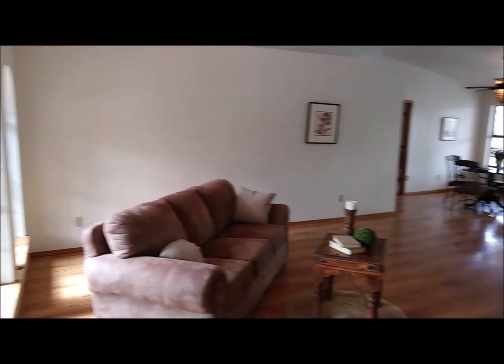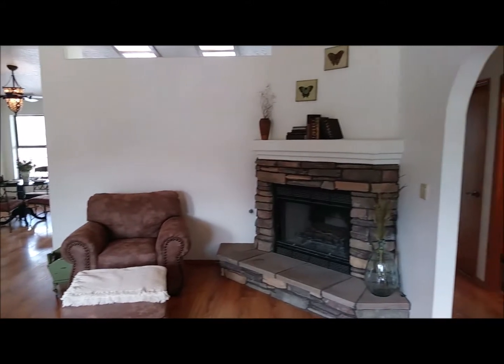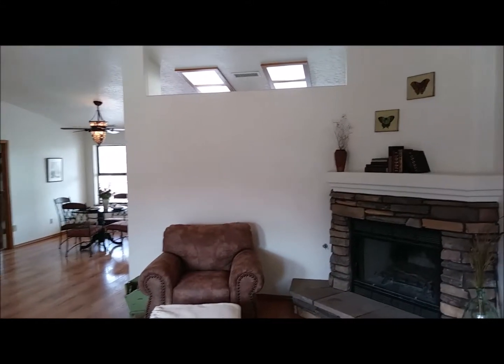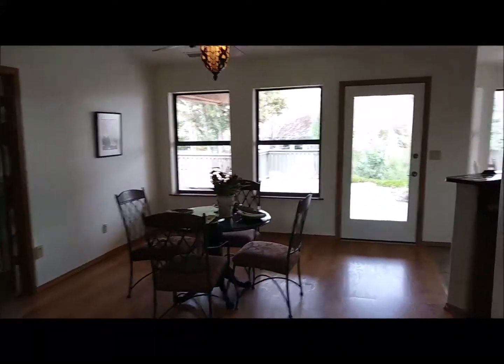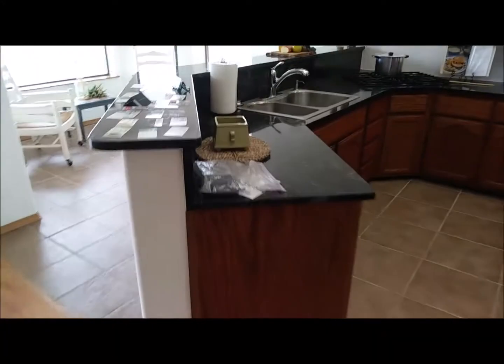All right, here is the living room. This is the view from the front door. It's got a nice fireplace, and that wall there separates the kitchen and the living room. We'll go into the kitchen. It's a nice, bright, open kitchen. It's got lots of windows in there. It's got granite countertops.